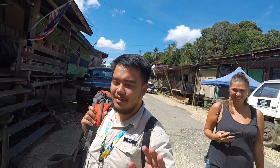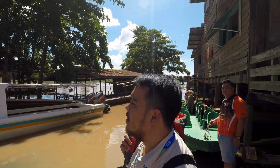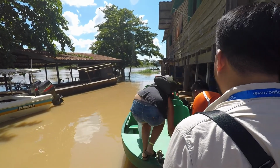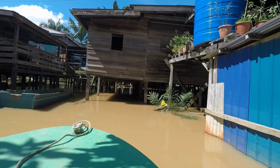My name is Safiq. I'm the tour guide. This is the Kinabatangan River. Now actually the water level is quite high, because of the non-stop raining. Are there crocodiles that come all the way here? Not this close.